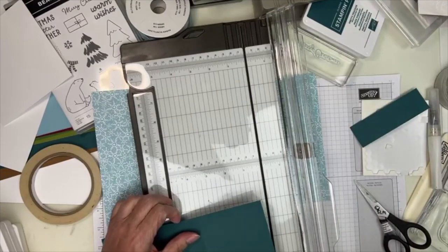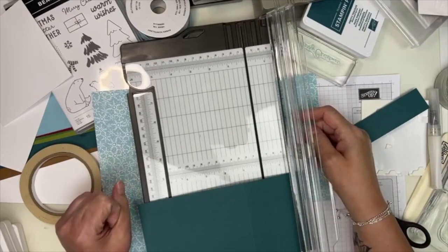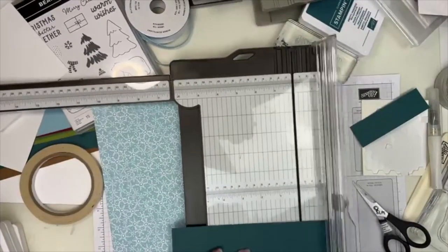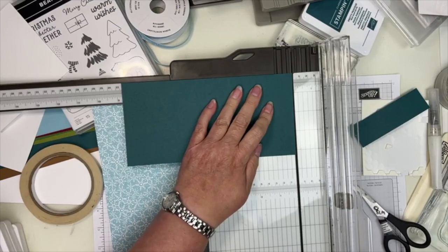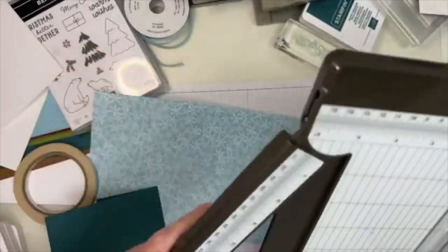So, what was that? What is that? That's like, I cut it down. I can't. Oh my gosh. Now I can't do math. So I took a 4 1/4 by, I chopped up, yep. So 8 3/4. And then I scored at 5 1/2, obviously.